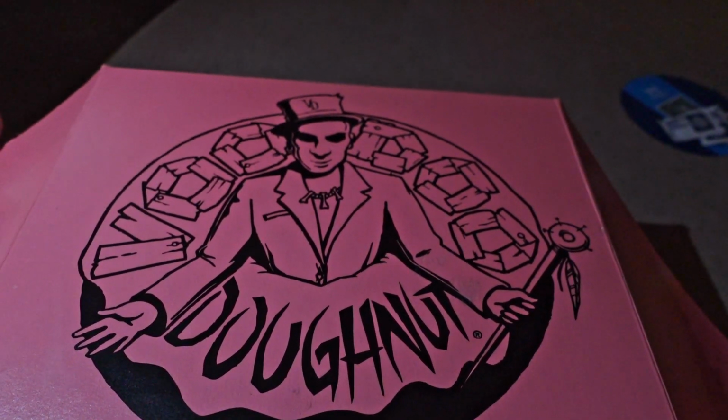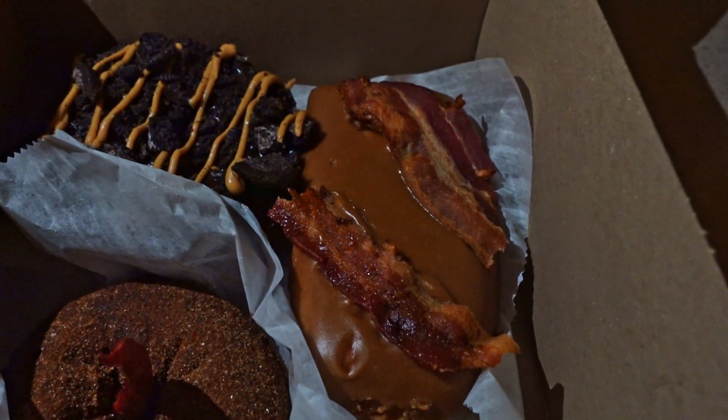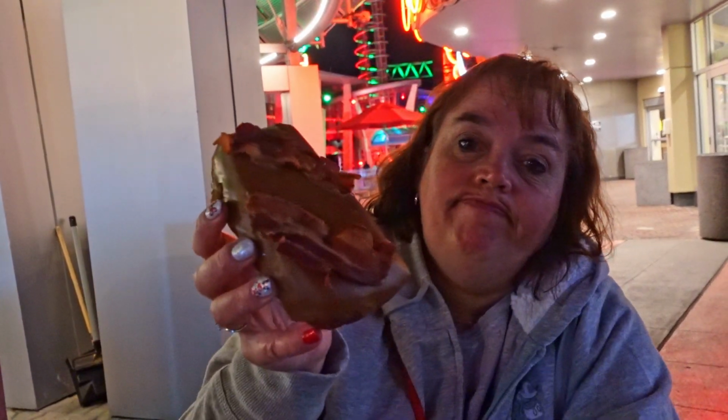We have Voodoo Donuts. So mine is that one, which is the bacon maple bar. And fun fact for you, it's been voted America's favourite donut? Favourite or best? I don't know, same difference. Probably favourite, I think. Either way, it's the same. Lovely. And Sue's favourite donut, too.